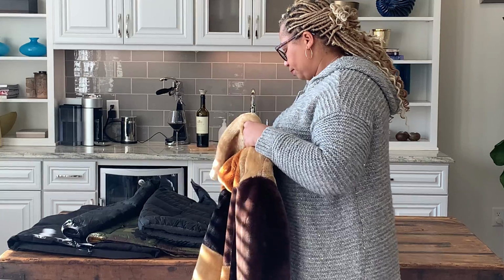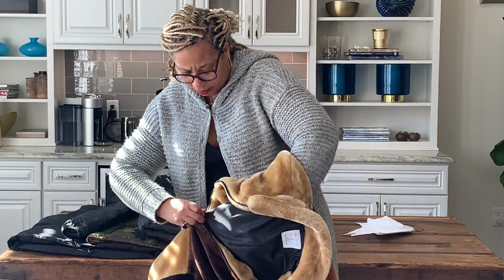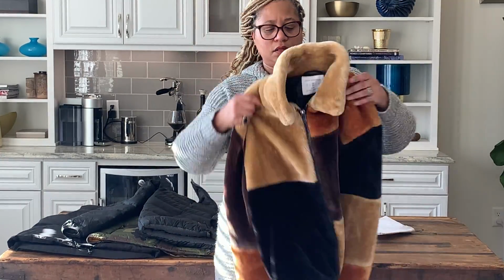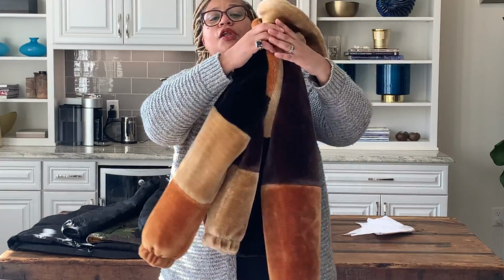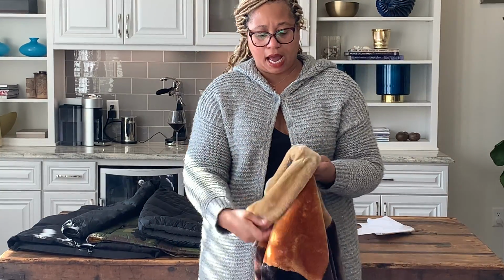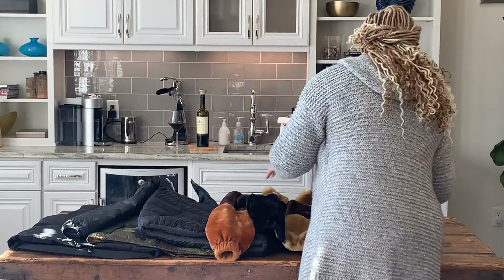I'm going to take it off this hanger here. Look at this. This is from Urban Outfitters. This is a size medium. I'll zip it back up for you. There you go. It has this high neckline, which is really, really cool. It is really, really gorgeous. No blemish at all on this baby. It is a pre-loved item, and it is just to die for. Gorgeous piece. Okay.